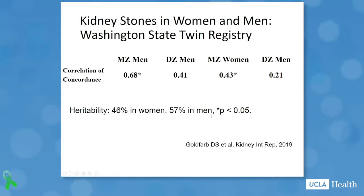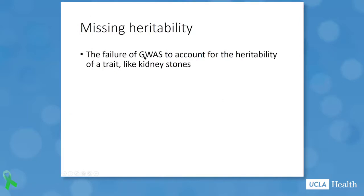Why are men and women different from the point of view of kidney stones? But we don't really know which genes account for this interesting finding. So this leads me to mention missing heritability. That's the failure of a genome-wide association study to account for the heritability of a trait.